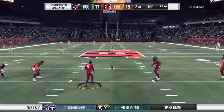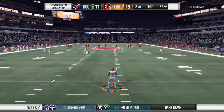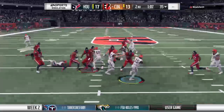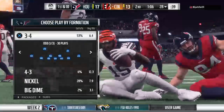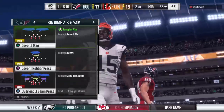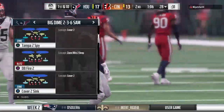Set now to kick this one away, and off it goes. This is taken at his 4. And he'll take it past the 25 and up to the 28-yard line. Cincinnati now ready to take the field. They're sort of seeing themselves spiral out of control. Let's see if they can get things back on track.